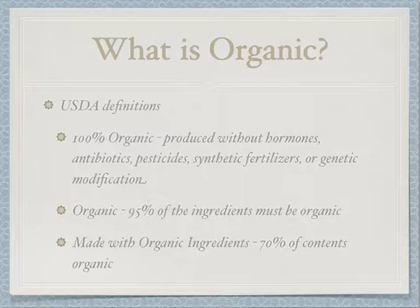Made with organic ingredients means that 70% of the content is organic. If less than 70% of the contents of an item are organic, then the individual organic items will be listed in the ingredients list.